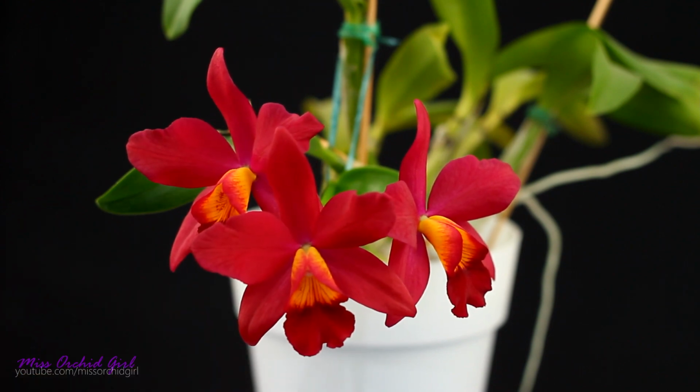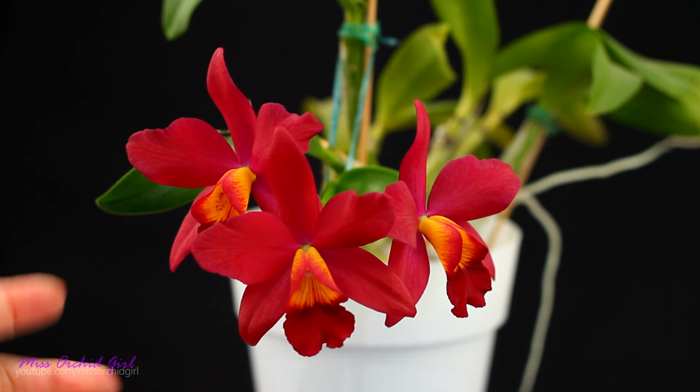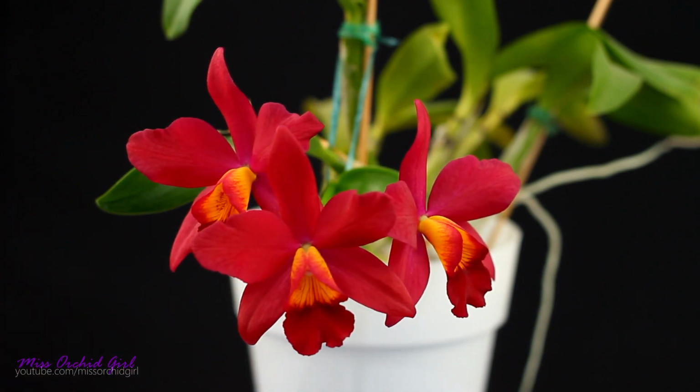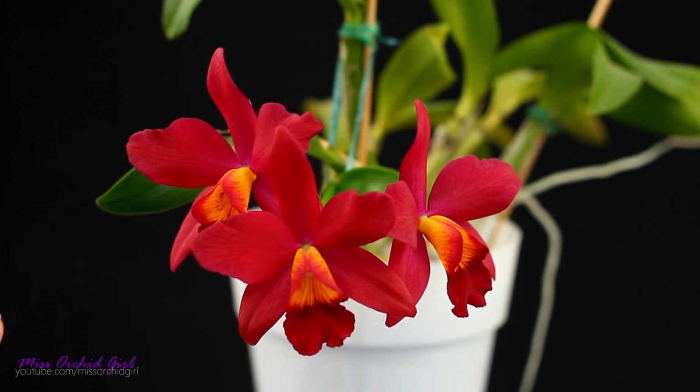Reds and very deep purples have issues translating to the camera. And the camera tries to compensate for something, and it turns out this bright red. The Nelly Eiler, the red one, appears this way as well, but is not. In reality, it is a very dark purple burgundy. It is on the red side, yes, but it is just such a deep burgundy red. I absolutely adore it. It looks nothing like it bloomed last summer.